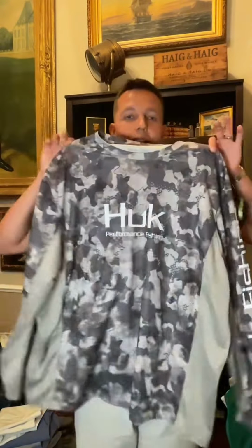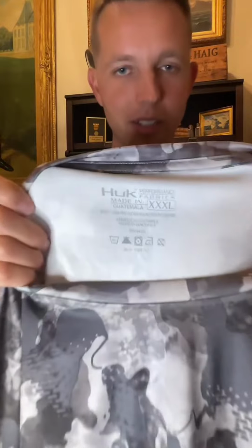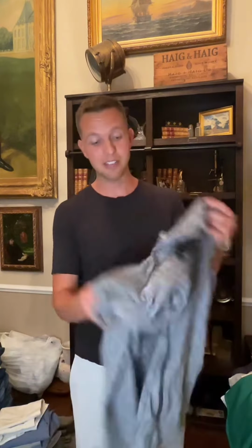All right, Huck again. Or Hook. 3XL, bigger the better. Sells great. The problem is, guys, I like to have that guaranteed income. If something were to happen, this is like my insurance. So I'm paying for everything right now, but if I want to stop for 2 weeks and just list everything, I could easily make a good amount of money and be fine with that.